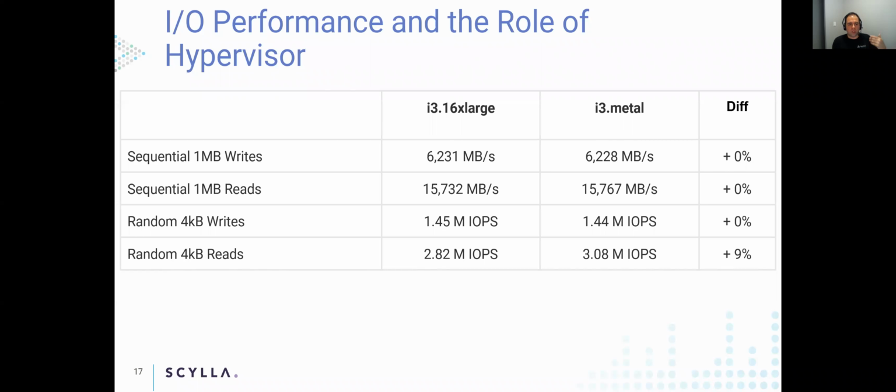We see that for sequential 1 megabyte writes, we don't see a difference, nor do we expect one, since the storage array is essentially the same. For 1 megabyte reads, the same situation happens. We have both instances doing around 15 gigabytes a second. All the differences are in the small digits.